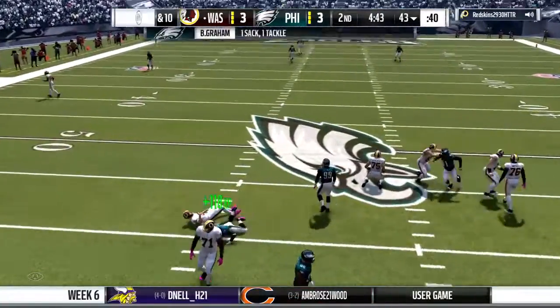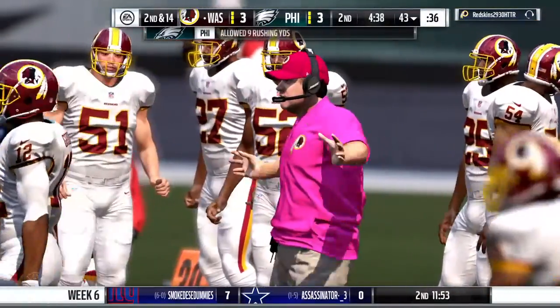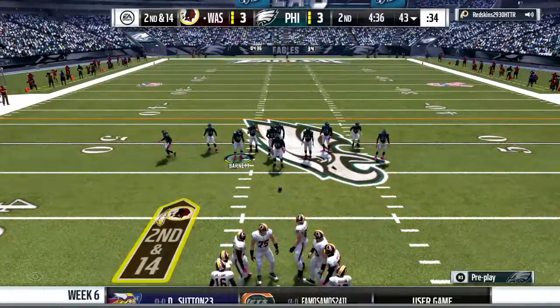And he's going to go down. They sack him back at the 42. Brandon Graham able to drop him for a loss of 4.